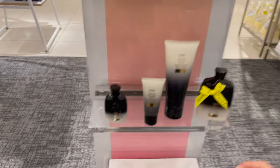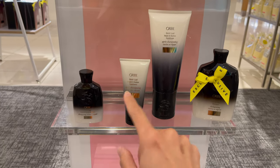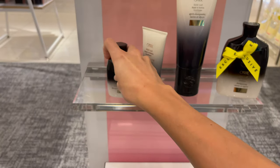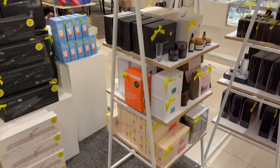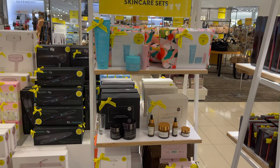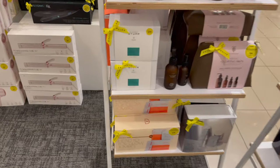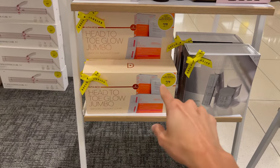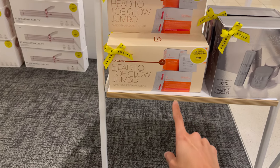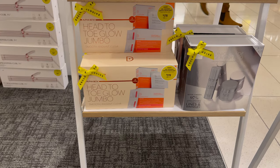Ooh, look at this set. You get the shampoo, the conditioner. Oh wait, this is the mini set. Okay, so you get a big and mini set. So many good little skincare sets if you're interested in trying. Paracone, Tula, all these brands. Dr. Dennis Gross, so amazing. I love these peel pads, and they're on sale for $178. You get the jumbo pack. It's a really, really good deal because they're normally like $70.